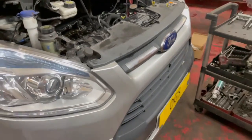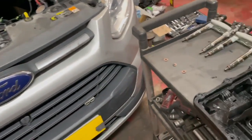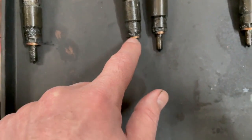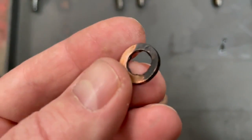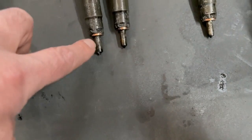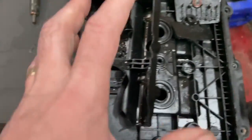Well, yes, this type of smoking can be caused by different things, but what we have found in this situation was an injector seal, the copper washer that literally seals the injector. The washer has gone bad, as you can see the carbon built up on it. It was not sealing anymore, and it was allowing gases to escape from the combustion chamber and go literally inside the engine.